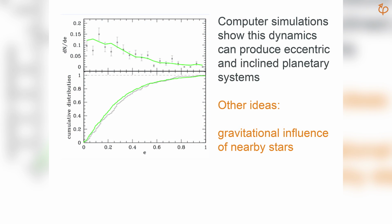Now, I should say this is not the only way in which you could produce those unusual orbits that we see. There are other ideas. Some of those involve gravitational interactions not among planets, but between planets and binary stars. And we know that binary stars are quite common in the galaxy. So that's also not an unreasonable hypothesis for what might be going on.